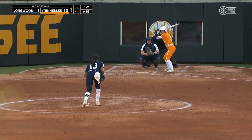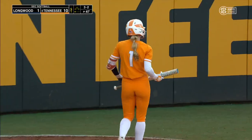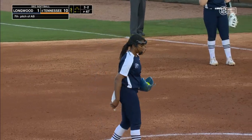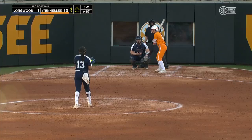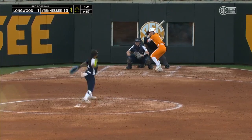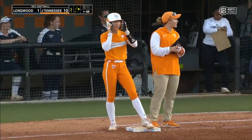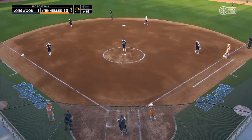Full count here. And the payoff coming to Taylor. Another lengthy battle in the works. Tennessee has forced a lot of pitches to come out of the right arms of this Longwood staff today. Three-two again. Ball 4. So Taylor works her way aboard and draws the walk in her first plate appearance. And now Amanda Holland will come in for Tennessee.